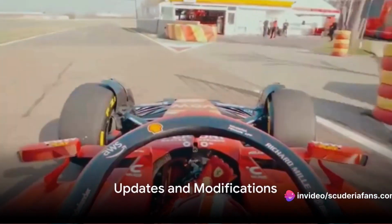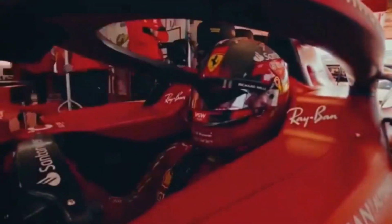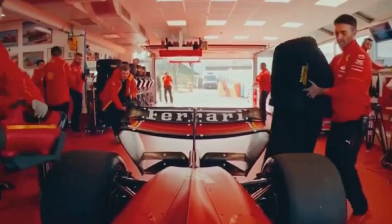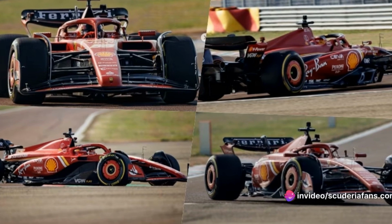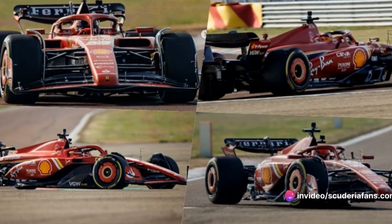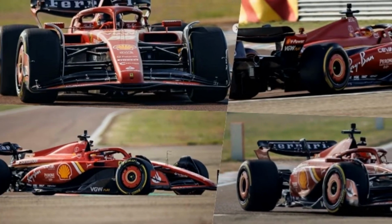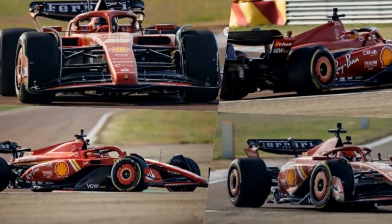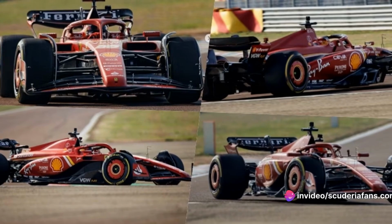Already, changes and updates have been made to the Ferrari SF-24, revealing the team's proactive approach to optimization. The Maranello team's dedication to fine-tuning is evident in the adjustments made to the car's front wing, which has been modified to better generate the outwash effect. This, coupled with the addition of a gurney flap on the rear wing's mobile flap, ensures that the necessary aerodynamic load is maintained, even on slower tracks such as Fiorano.